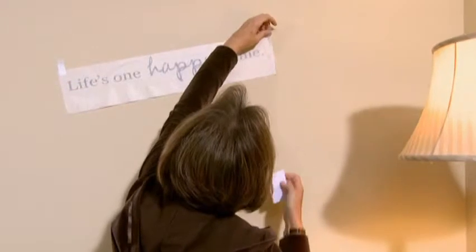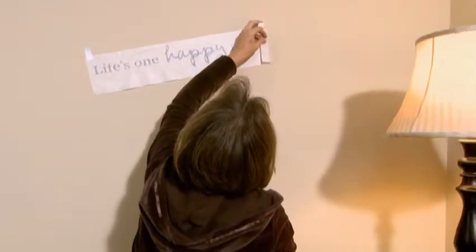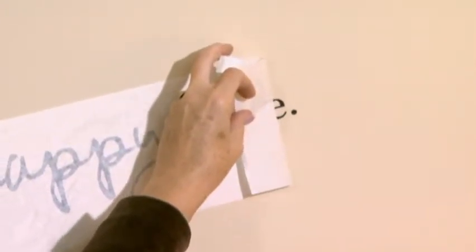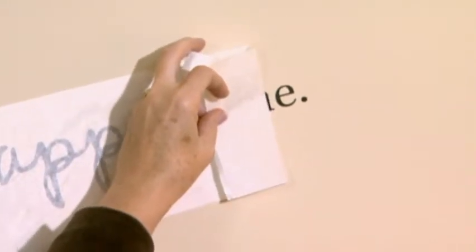Okay, now, once you think you have it all done, then you want to start very gently pulling it back, exposing one letter at a time, and don't get in a hurry. And if all of a sudden one of the letters isn't coming up, just lay it back over and burnish it some more. And that's all there is to it.